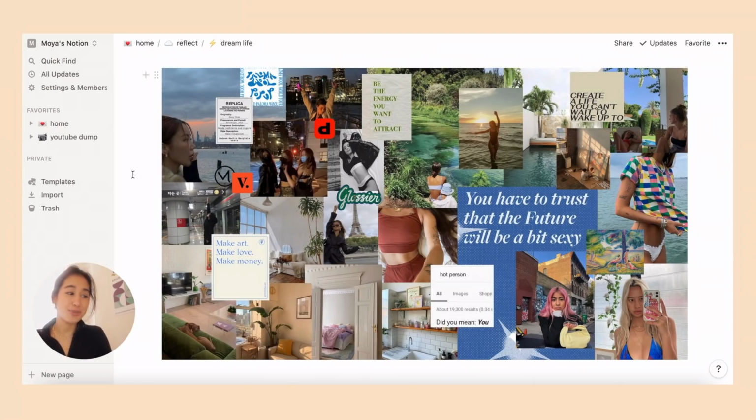This is my vision board for 2021. Isn't she sexy? As it says, you have to trust that the future will be a bit sexy. I did it on PowerPoint, where I just inserted all the images and layered them. Most of these I found off Pinterest or Instagram. I have my future apartment section here for next autumn, whenever I'm living alone maybe.